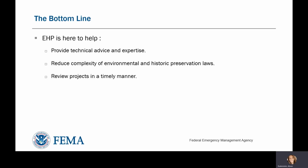EHP staff are qualified to provide technical advice and subject matter expertise. They seek to reduce the complexity of environmental and historic preservation laws. EHP strives to review projects in a timely manner. Cooperation from all stakeholders enables timely completion of compliance reviews. The bottom line is EHP is here to help.